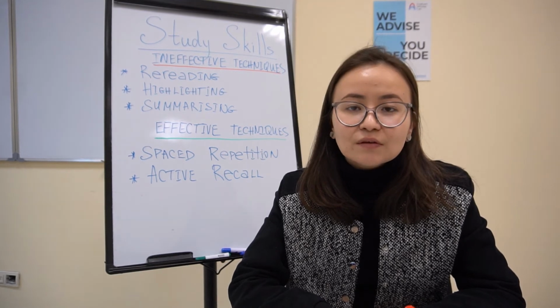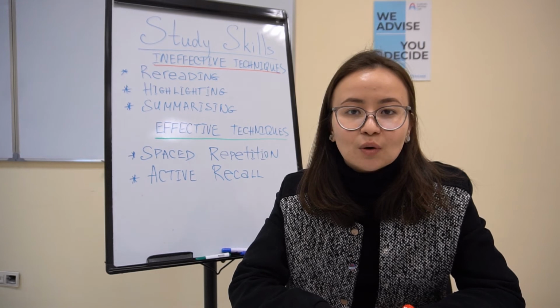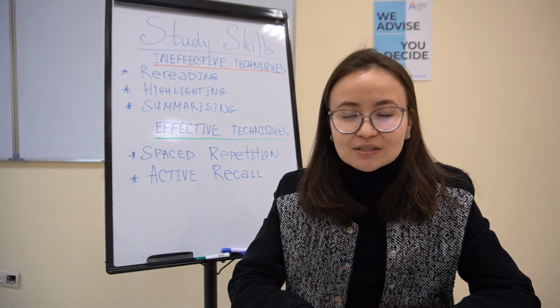For instance, instead of taking notes and just copying the material, you need to read the material and try to recall information on a separate note. We'll discuss how to implement active recall in your study routine later.